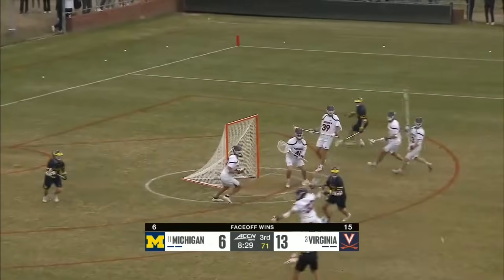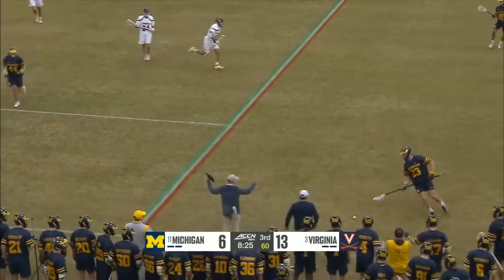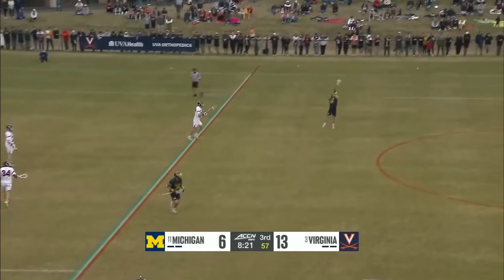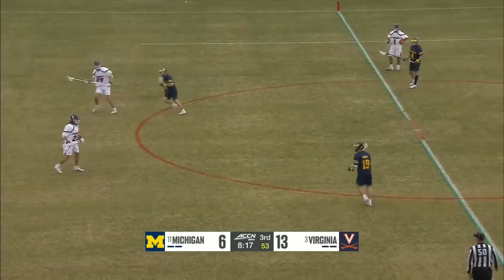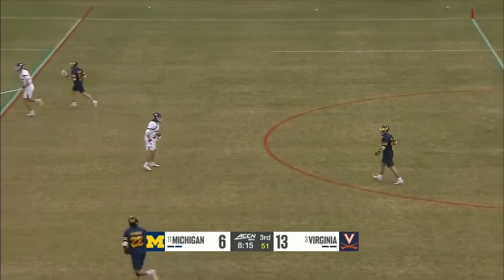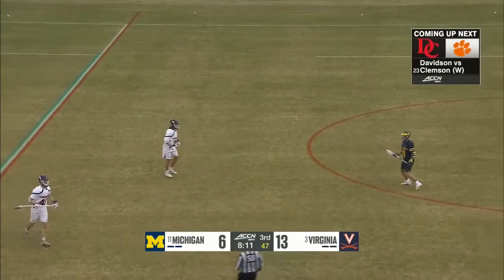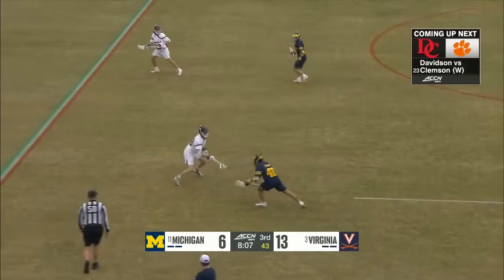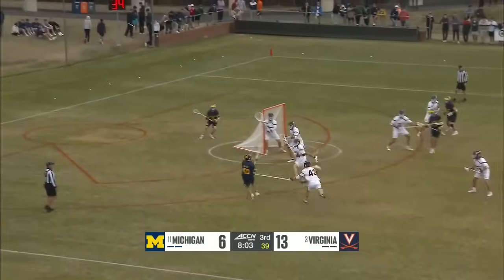Wheatfeld, he can shoot, bounces it, hits the pipe. Cross doubleheader here. Clemson women coming up next against Davidson at home.